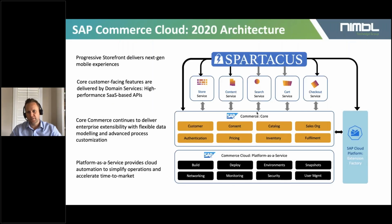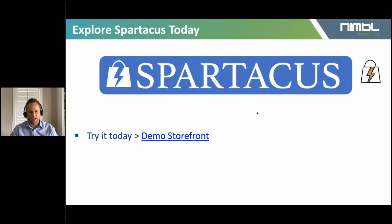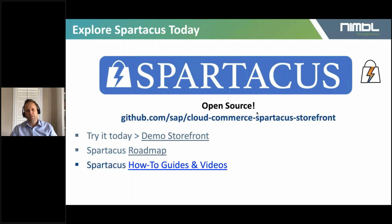SAP continues to put focus on Spartacus as their go-forward platform for commerce and Commerce Cloud, and you can check it out here and here and here, where we have a demo storefront you can click on, and you can go to the GitHub and actually see the source code as well.